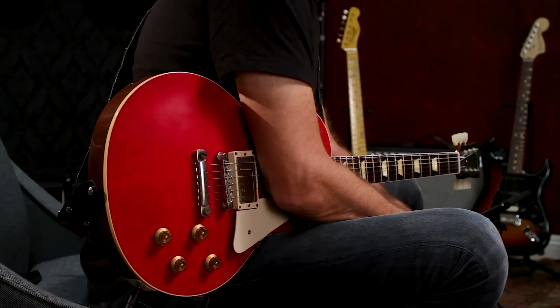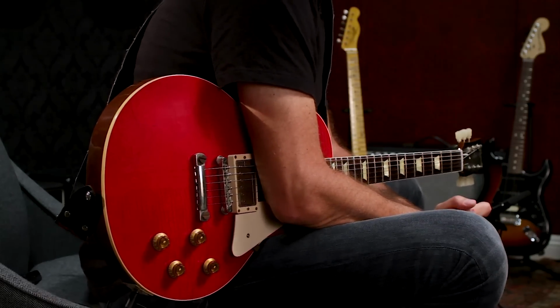Once again, to wrap it up, ladies and gentlemen, these are the Fishman Fluence Classic Humbuckers. Please go into your local Guitar Center, hold your head up high, and say, I need me some of those Fluence Classic Humbuckers because I'm ready to take this thing to the next level.